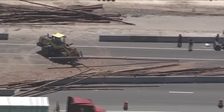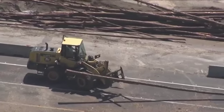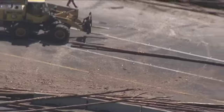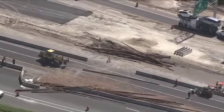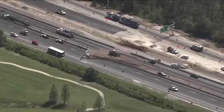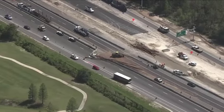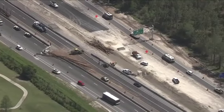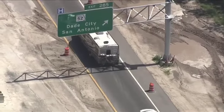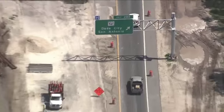But you can see, here's the front end loader grabs a tree, moves it over, and pushes it out off into the middle, off the interstate. Construction was going on here anyway, so it's a little bit congested through here, but this is making it even worse. Again, southbound, one lane is getting through. Northbound, no lanes are getting through. You have to exit the interstate at State Road 52 at exit 285, Dade City, San Antonio. They're making you get off the interstate, cross 52, get back on in the northbound lane.